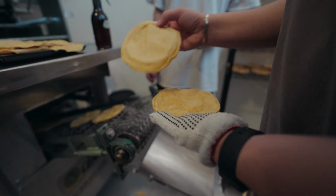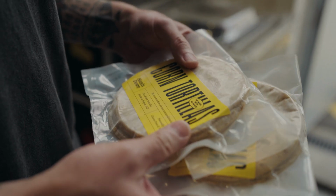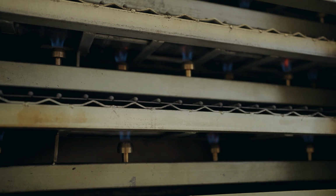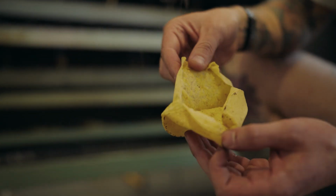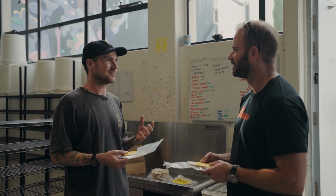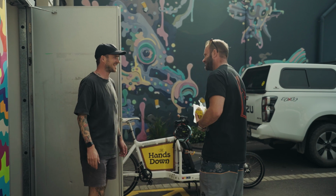We make between about 6,000 and 9,000 tortillas based on what the orders are per week. Wow. Corn obviously is the biggest ingredient, the maize, which is grown in Hastings. Yeah, cool. And then the active ingredient in the process called nixtamalisation, which is slaked lime, which is a mineral like salt, and that is conveniently harvested in Havelock North. Awesome. Thanks, man. No problem. Oh, nice bike.